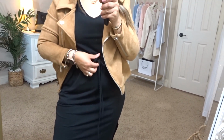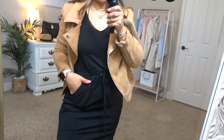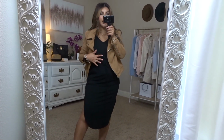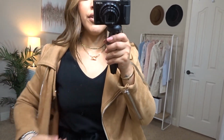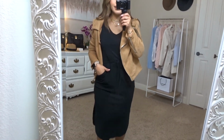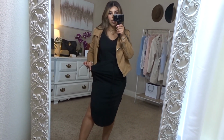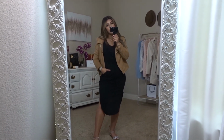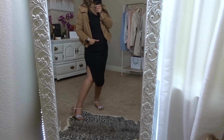This one has a drawstring tie and it also has pockets. I feel like this one is just a little bit more flattering in the midsection. It's similar with the wider straps and the V-neck. The fabric is not quite as soft. It's still a cotton kind of stretchy fabric. This one also is a little bit shorter. It's good for me because I am petite and the slit is also a lot higher.